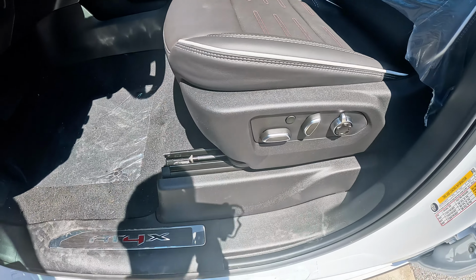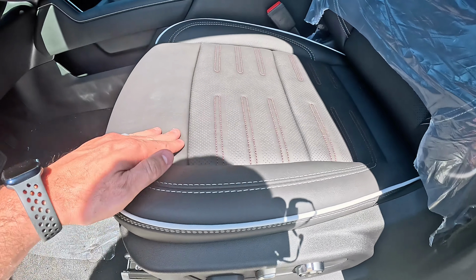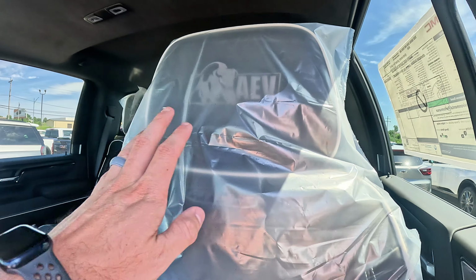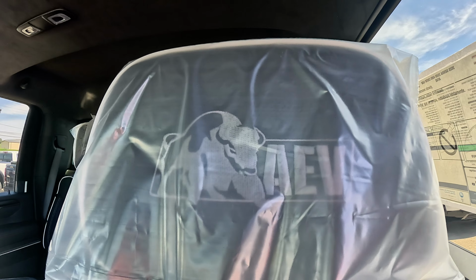Taking a look at the seats, let's take a look. We have an AT4X badge right here. Power seats. These are leather, so you can see, and this is fresh off the truck, so these still have plastic on them. Not sure if y'all can see that, but your seats do get stamped with the AEV badge in the front.